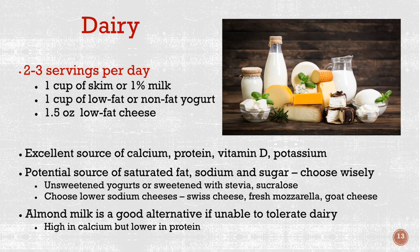Dairy is going to be an excellent source of calcium, really one of the best calcium sources in our diet, as well as providing protein and vitamin D and potassium. Some dairy products may add sugars. Your yogurts often have sugar to sweeten them. So instead, we can look for yogurts that are unsweetened or use stevia or sucralose, which is Splenda, to add the sweetness. We can also look for cheeses that have less sodium.